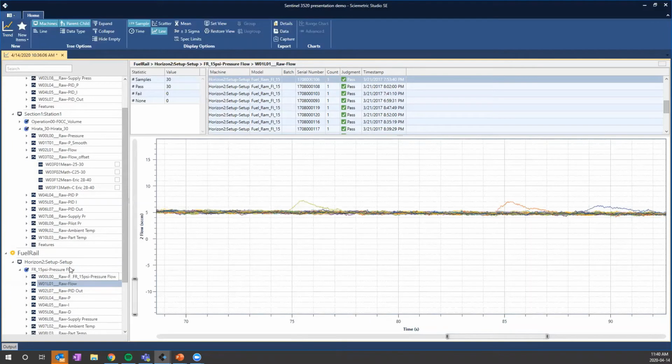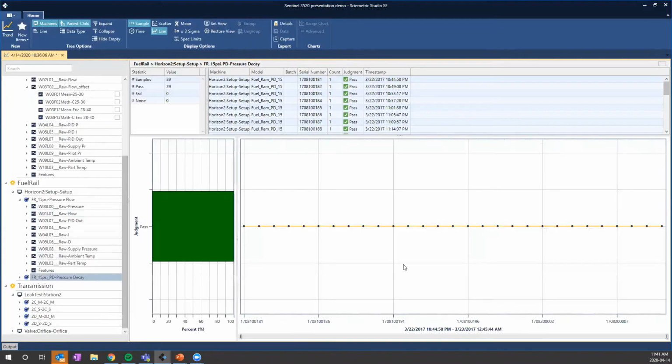Because if we looked at the corresponding pressure decay waveform... Hey, Rob. Yep. As you get into pressure decay, there is one other question that you may be able to answer, and that is identifying the thermal decay stabilization. You probably have that as a curve. Yes.